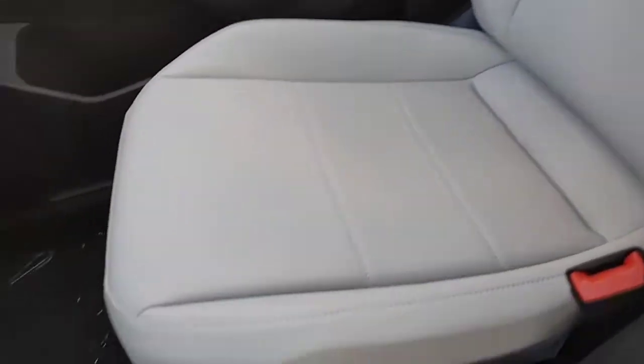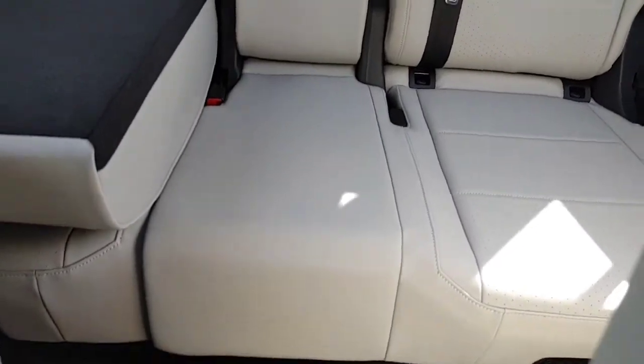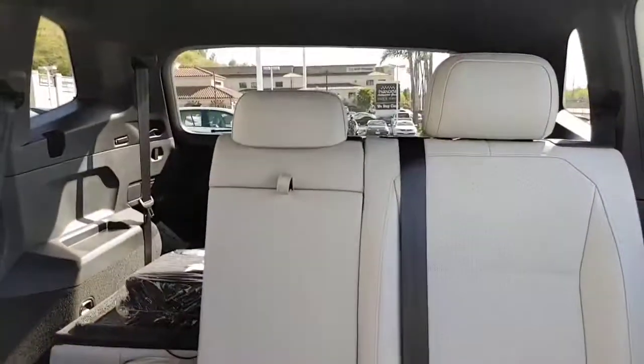I have 3 kids. This was not even an option, even though 2 of them are driving, so can't say that. But the cool thing is, they didn't put gray mats and carpet. They put black where the black needs to be, in places that you know are gonna get dirty, like the handles, it's black, but back there it's gray. So it actually does look really nice.